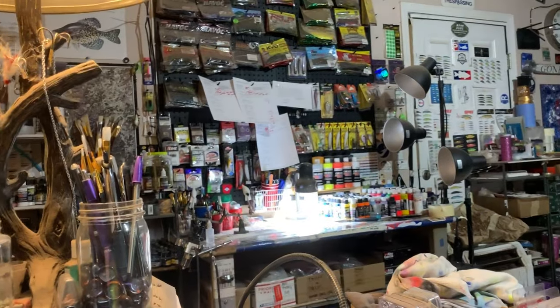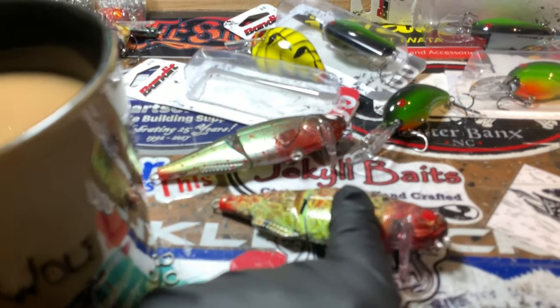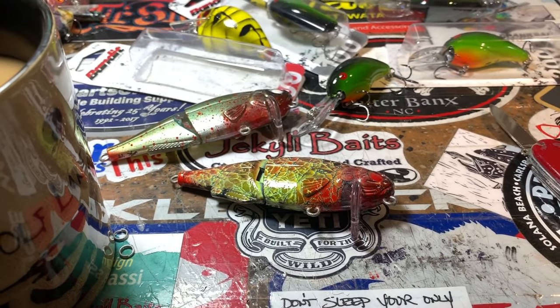The rest of the day is going to be 3 orders up on the board, and I've got another order for these. I've got a 4-piece blueback herring that I'm going to be doing for another customer in North Carolina.